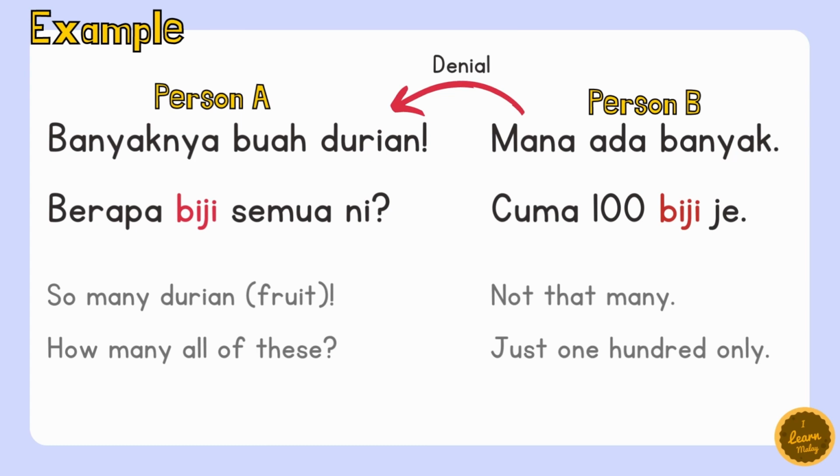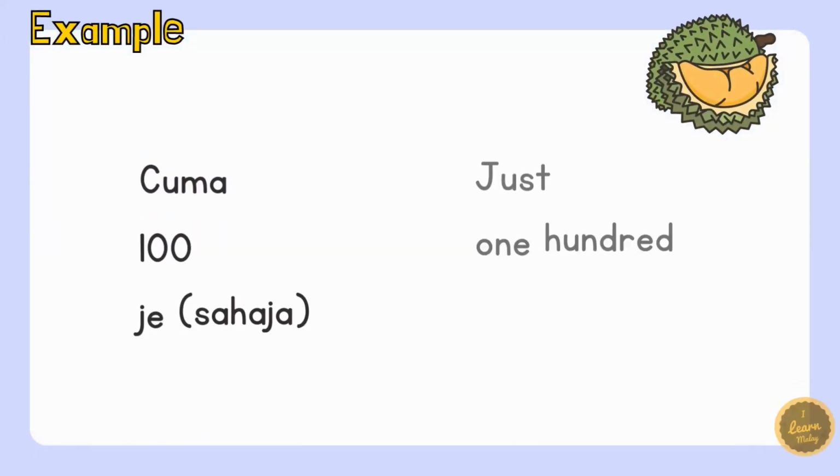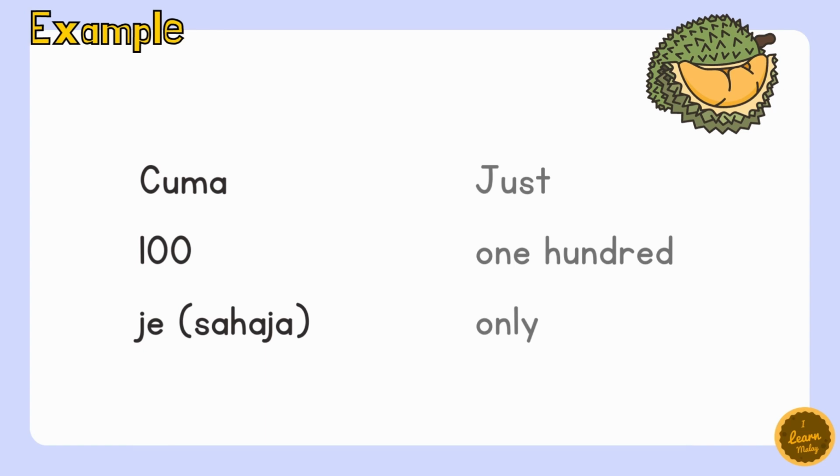But person B denies that statement by saying, mana ada banyak? Then person A asks person B, berapa biji semua ni? How many all of this? Person B says, cuma 100 biji je. Just 100 only. Cuma means just, and je is actually a colloquial version of sahaja.